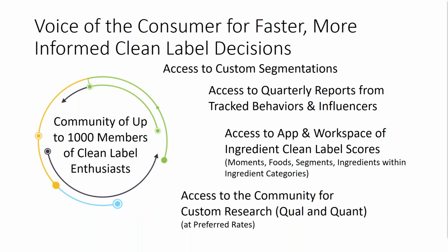So in order to really bring the voice of the consumer, what we're going to be talking about today, and we'll show some examples, for faster, more informed decision making, what we've done is created various types of access points. And these you can have access to your own custom segments. We can segment, we can type this community very quickly and easily.